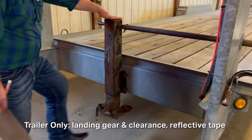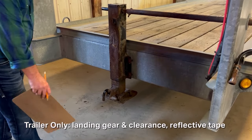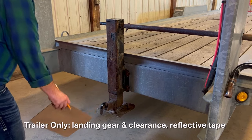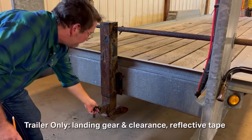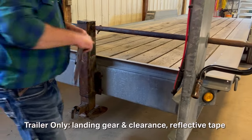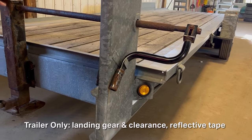What they want is they want to say that this foot for the landing gear is off the ground. It's not dragging on the ground at all. There's no rocks or debris to cause any damage at all. The metal's not cracked, bent, or dented. There's no missing nuts or bolts at all. This pin's in place. It's not loose or missing. No missing nuts or bolts here or up here at all. The handle's stowed away right there. The landing gear is securely mounted.